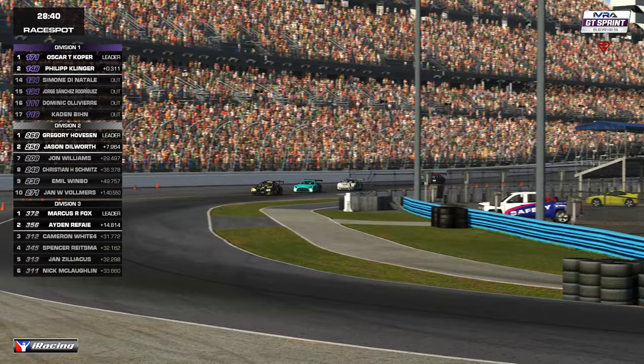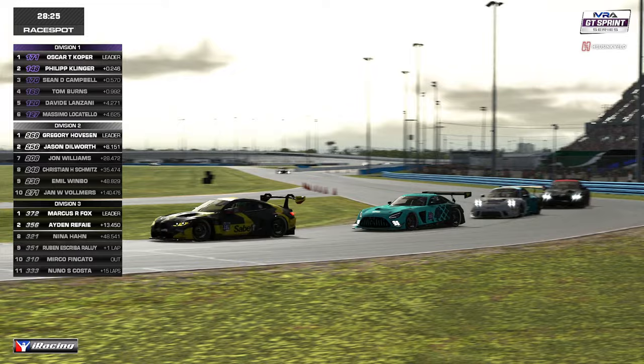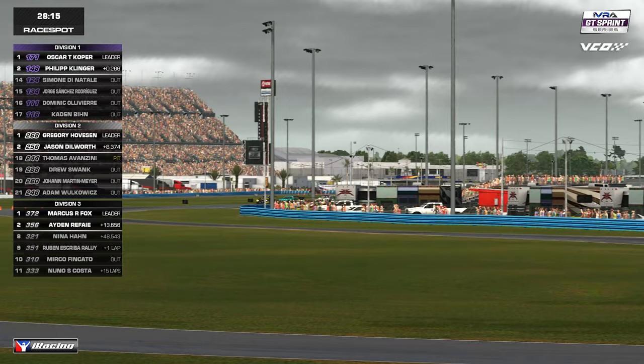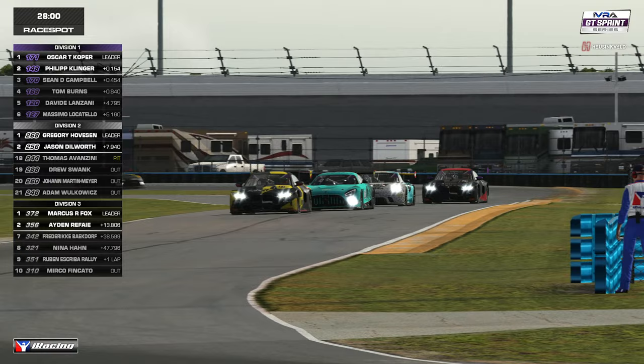See, they're already trying to ditch the fourth car of the group, iLiveries. Tough thing is, they are 8 seconds back of any other spots right now. It's the Division 2 leader, JTR Esports, who's working with the meat team, starting to try and reel in. And by the way, our overall leaders had a little bit of a swap over the start finish line, it seems, because Oscar T. Cooper is now in first place with Philip Klinger second and Sean Campbell in third. So there has been a little bit of a swap on these guys in the past lap.